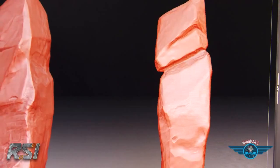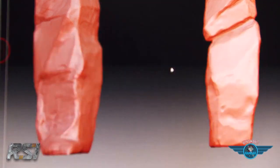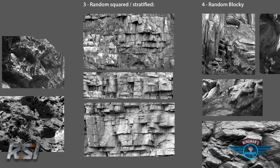When we speak about asteroids, we obviously invoke the idea of rocks. For the rocks, we did a lot of research because we had to find the perfect balance between simplicity and complexity. The rocks need to breathe well and need to have a nice silhouette.